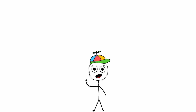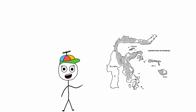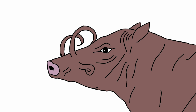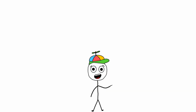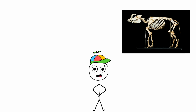The Babirusa. Our journey through the realm of unsettling animal skeletons concludes with a creature that embodies the strangest and the weirdest, the Babirusa. Native to the islands of Indonesia, the Babirusa is a pig-like creature known for its peculiar tusks, which grow upwards from its snout and curve back towards its forehead. While alive, these tusks serve various functions, including defense, mating displays, and rooting for food. However, it is when we examine its skeletal remains that we truly begin to appreciate the extent of its strangeness.